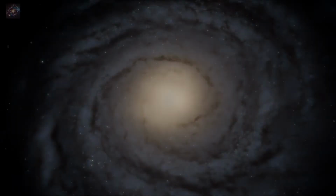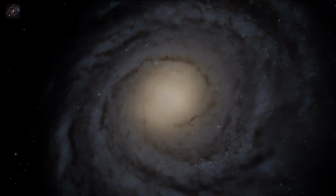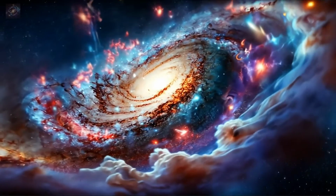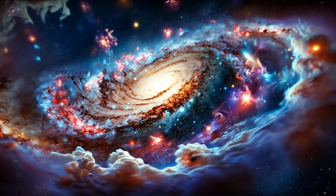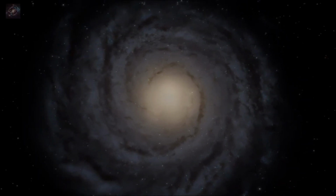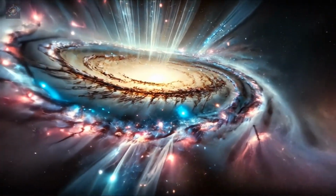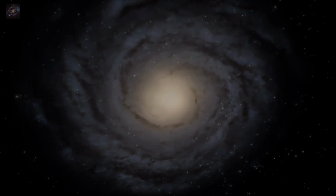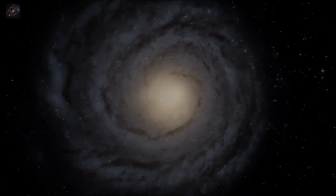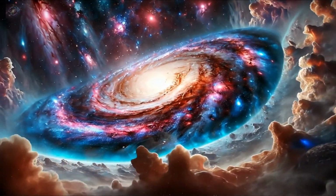The largest and most famous of these streams is the giant stellar stream, a 100,000 light-year-long ribbon of stars thought to be the remains of a once massive satellite galaxy. Studying these structures helps scientists understand not just Andromeda's history, but also how galaxies like the Milky Way grow through mergers and accretion. Perhaps the most dramatic chapter in Andromeda's story is yet to come.